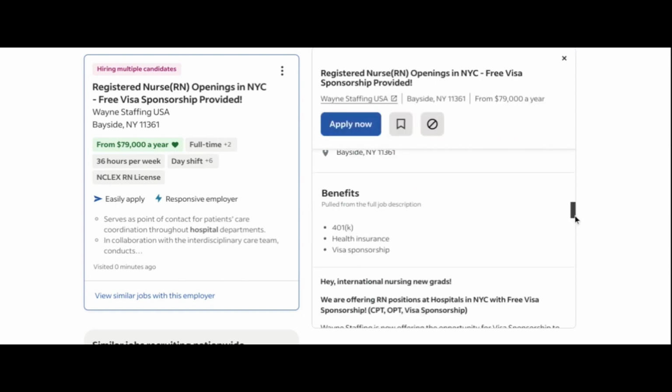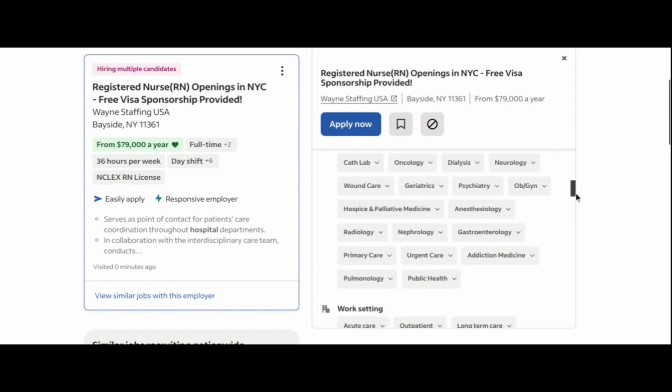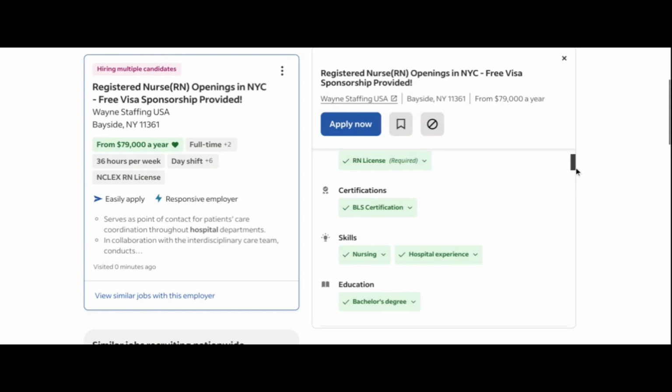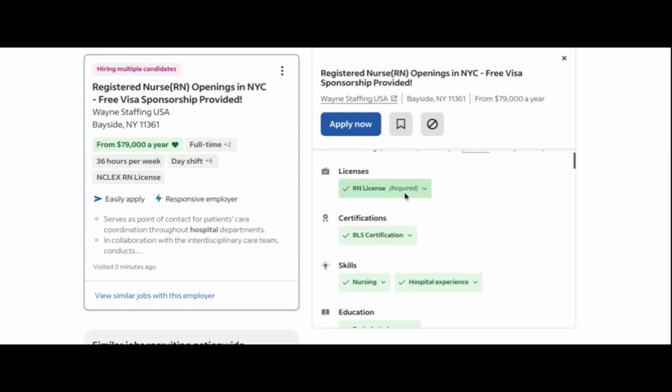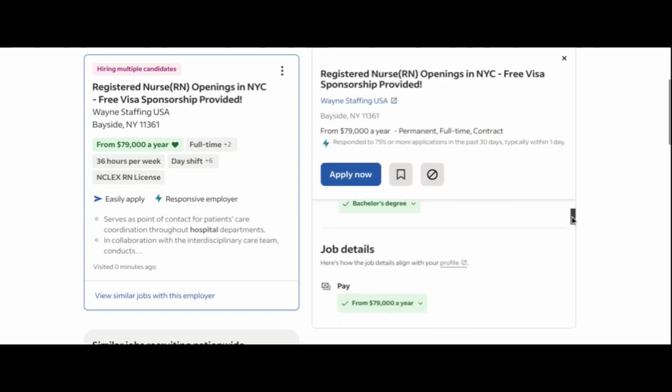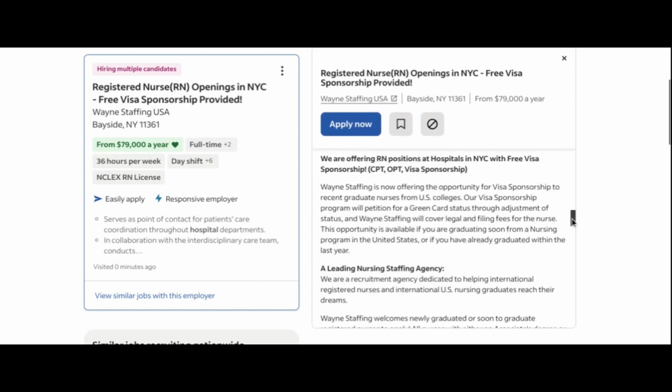So once we scroll down, we already see the different benefits that they're offering and the nurses that they're looking for placement. So you can see they look at licensure, BLS, skills, and hospital experience. And once it's highlighted in green, it means that those are some of the things that the employer or the recruiter is looking for. Now we're going to scroll down a little further and we'll see what exactly they're offering.